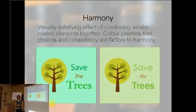Yes? Good question. Are the trees the same color in both things? Yes. Because if you see them next to each other, they don't look the same at all. Yeah, and it depends on the background color. Because of the hues, it can bring out the tree more or make it look more muted.